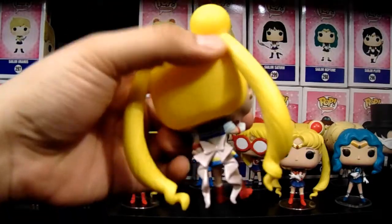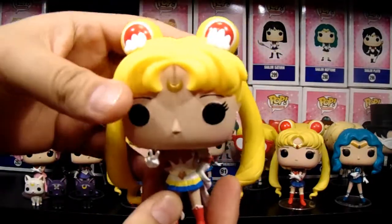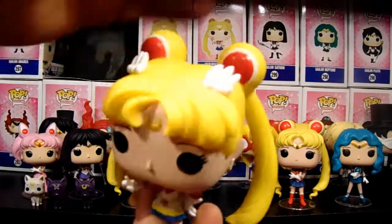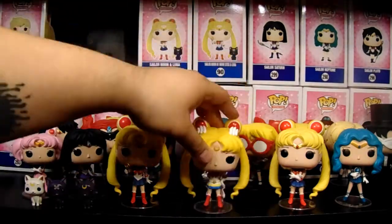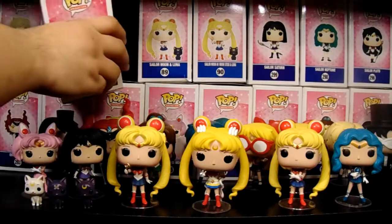This is a cool looking pop. I like this one. Like her pose and everything. Yeah, I like this one. Oh, she has like little wings in her hair. Yeah, her last form, she has wings. Oh, really? Like bat wings? No, like angel wings. She's like flying through the skies and everything? Yeah. Dang. Like, that's how she ends up defeating the very last one.